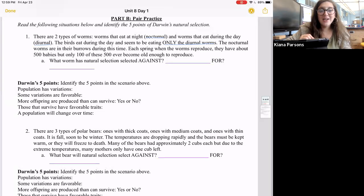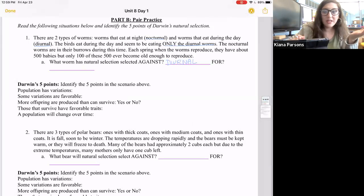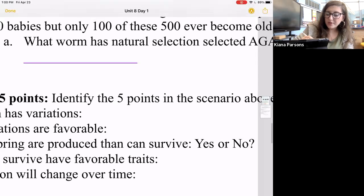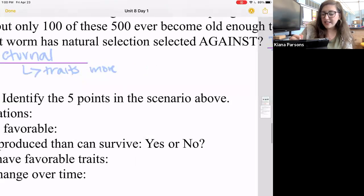So we can see here, natural selection is selecting against the diurnal worms. Why? Well, the diurnal worms are the ones that are getting eaten by the birds, right? Because they're the ones that are out during the day. The diurnal worms that go out to eat during the day keep getting eaten by birds. So natural selection is selecting for the nocturnal worms, meaning that they have traits more fit to their environment. In this case, their eating schedule.